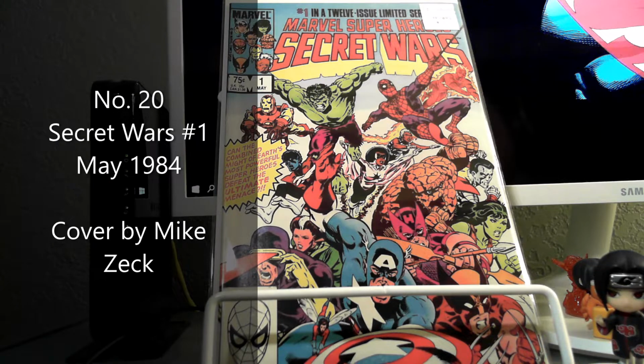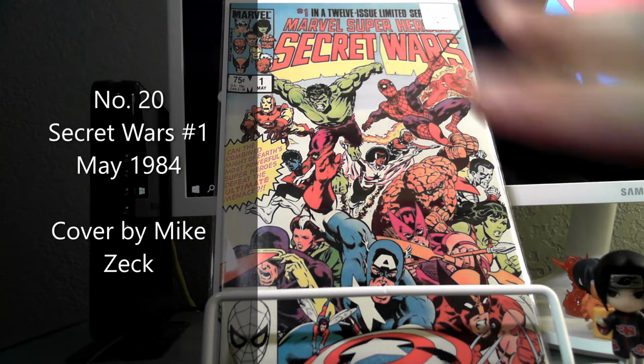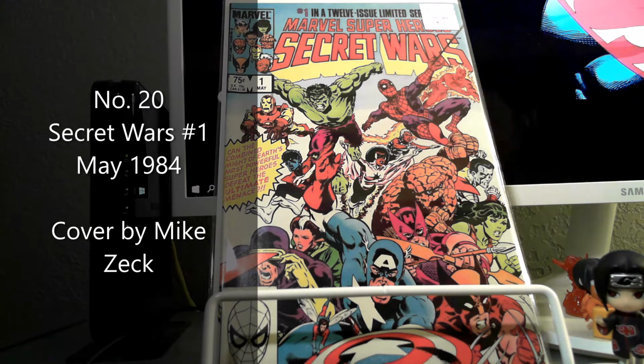So we're going with the top 25 covers in my collection, and I'm just putting this in the top 20 because that's such a great image by Mike Zeck of Spider-Man. And yeah, even though he's not a focal point, he is like a focal point in the Marvel universe. So when you're looking at a cover like this, you see all the characters, and of course Spider-Man's just one of the best characters on this cover. So I'm just gonna make an exception with this cover only.